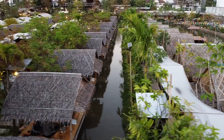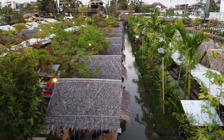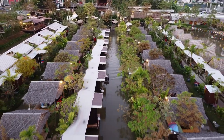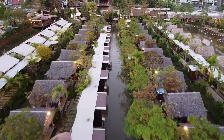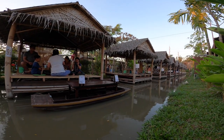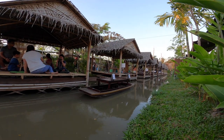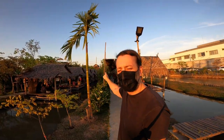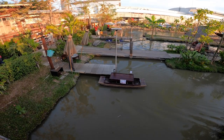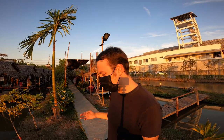But what's unique about this particular restaurant is that, yes, we've seen these kind of streams go along a restaurant before, but they've got boats that actually deliver your food to your hut. And the way it works is they've got two pulleys on either side of each stream. And on the pulleys, they've got these motors that pull the boat forwards and backwards. But it's just really awesome to see.